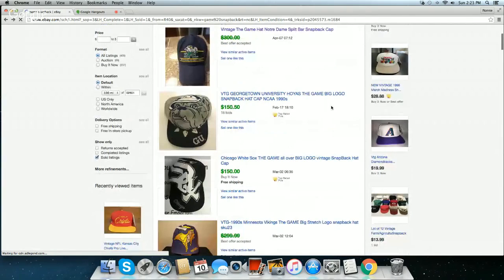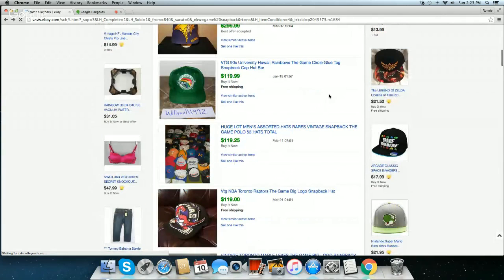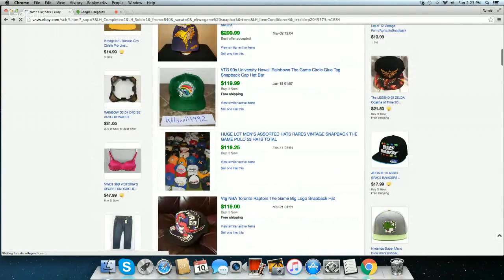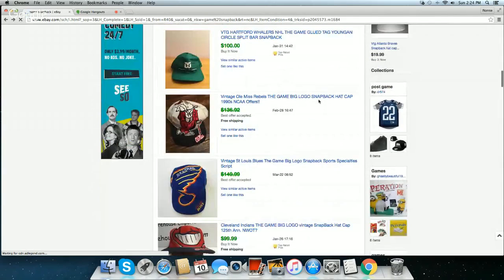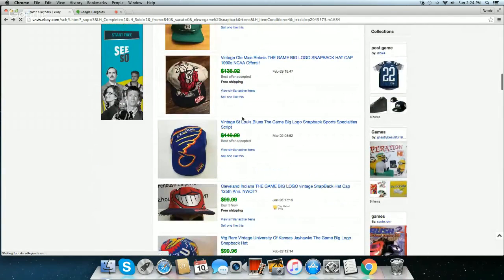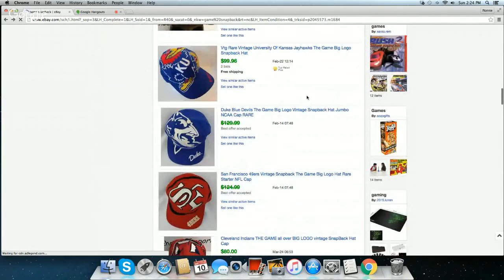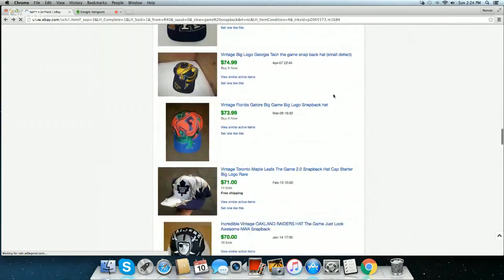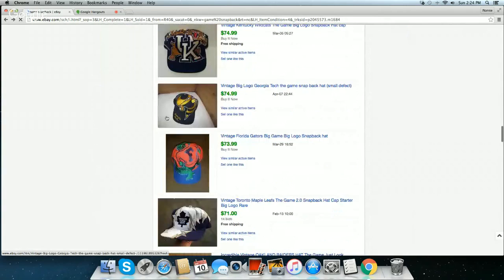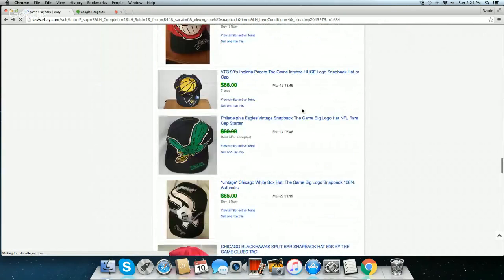Big logo. I mean, they make sense to some of these names for these hats. You know, his Hawaiian hat right here. I mean, they seem to do really well, but you got to find the right teams. Ole Miss, I mean, these all over, these big logo ones seem to do really well. If you find them. Almost went to college there, Georgia Tech. Pretty cool.